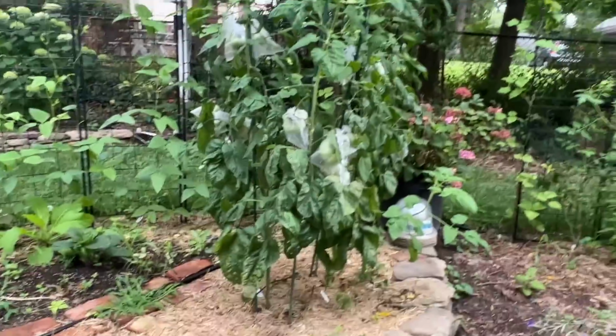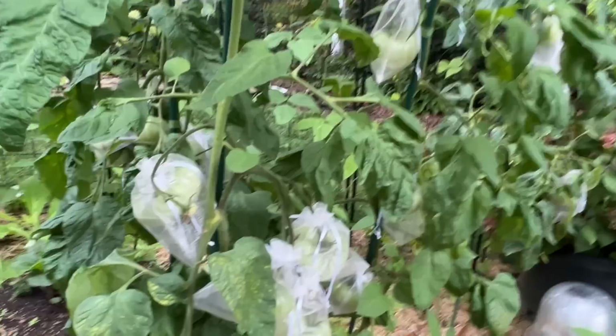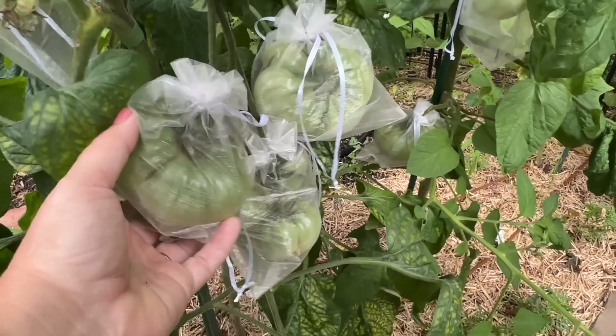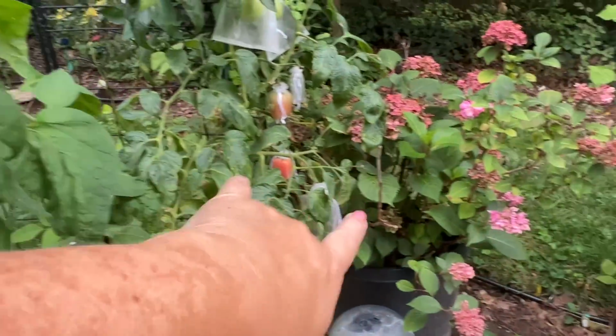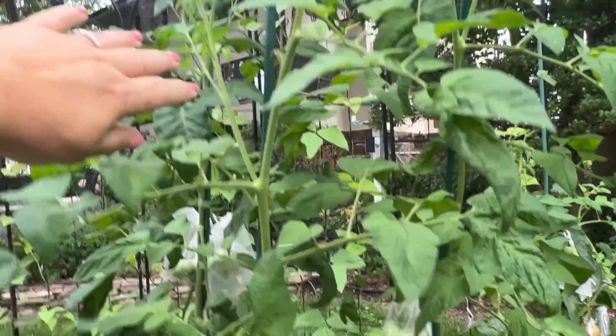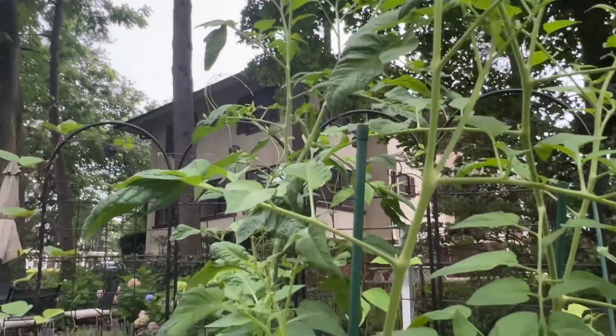Here are my tomatoes. They're coming right along. I am bagging these to keep the squirrels off of them, but I've got some huge. This is a Brandywine. This is a Brandywine. Over here are the Romas. They're turning red. And we're getting taller and taller. I did buy some bigger spikes, but I haven't put them in the ground yet.